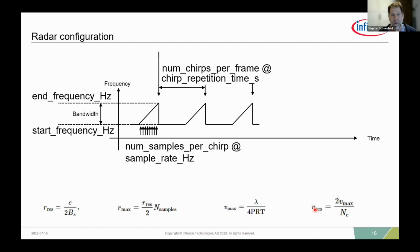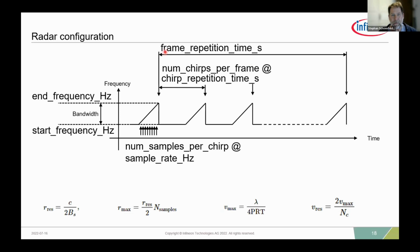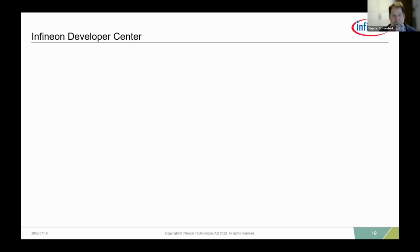Why is this important? Because this determines how well you can distinguish humans from cyclists, for example. We will see that on a later slide. And then finally, there is the frame repetition time. Each frame gives you a measurement at one point in time, and depending on how often you send these frames, the higher the resolution over time you can track your target. Good.